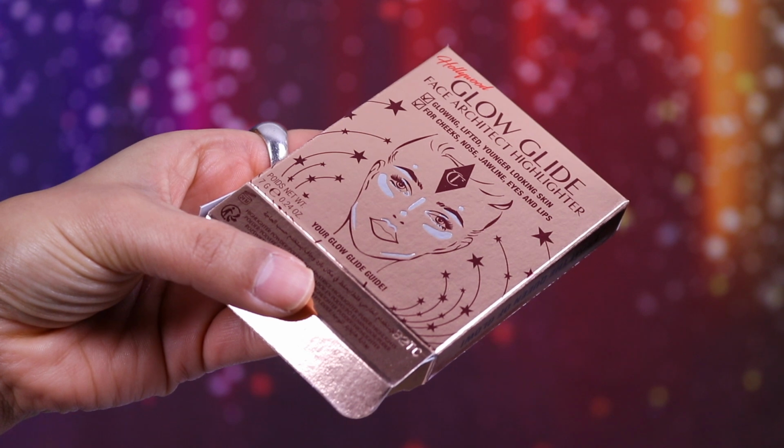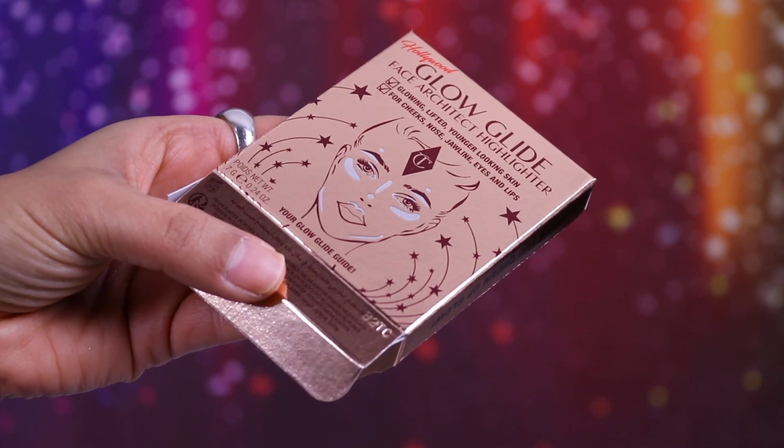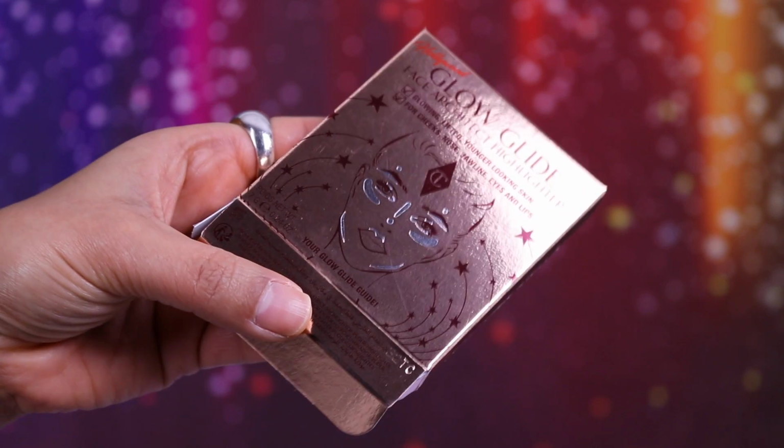So this is what the box itself looks like. Sorry, I'm holding it sideways. It's because it's the only way that the light will show up properly. On here, they've given you a guide as to where to place the highlighter. I mean, jawbone, really, I would not suggest personally putting it on your jawbone.